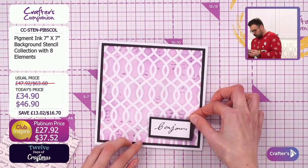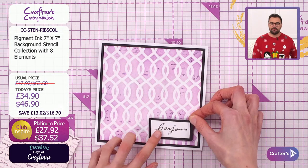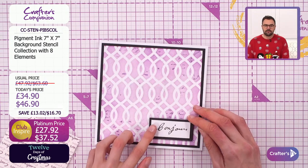And Colette says, just awesome technique, Lily. That looks awesome. Oh, thank you. But I think you could be doing this with any of your stamps.